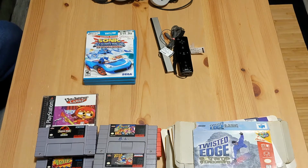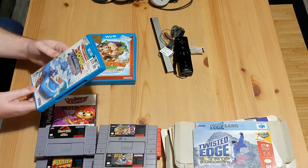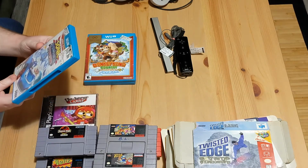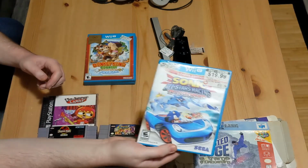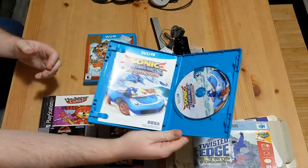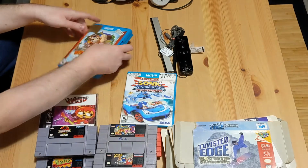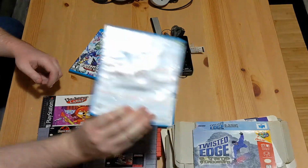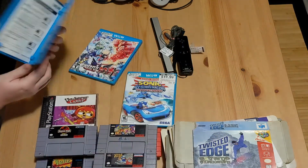And I have two other pickups here. This was actually a flea market that I'd been to a few times, but I found some Wii U games at one of the vendors. Sonic and All-Stars Racing Transformed for $2. Very nice. Donkey Kong Country: Tropical Freeze. I do already have that, but $2, I'm not going to pass that up.